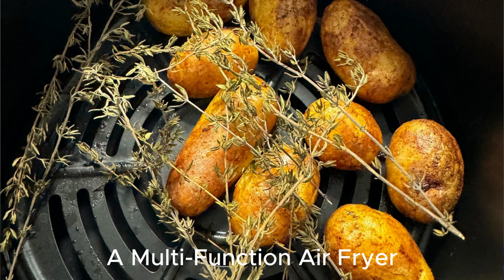Number one, a multifunction air fryer. Let's start with something that can do several jobs at once: a good air fryer. If you're living in a tiny house, having one appliance that can handle multiple cooking jobs can be a huge space saver. Instead of needing a toaster, a small oven, and several different cooking appliances, an air fryer can often handle things like reheating leftovers, roasting vegetables, cooking chicken, and making crispy foods without turning on a large oven.